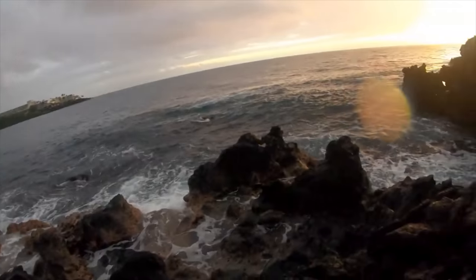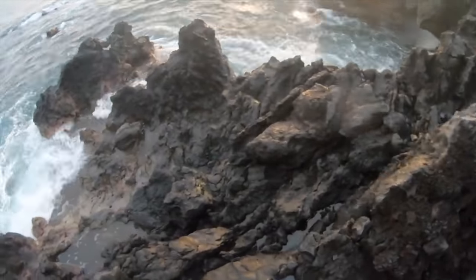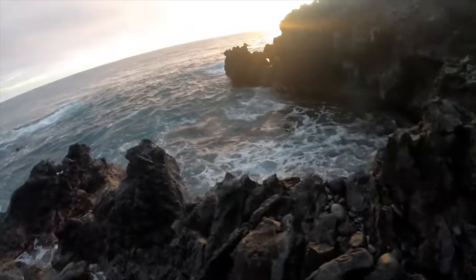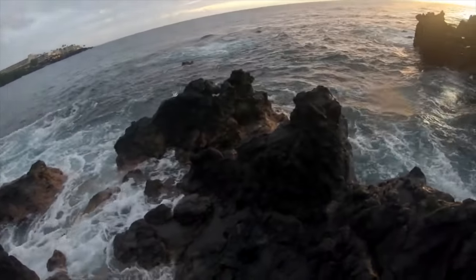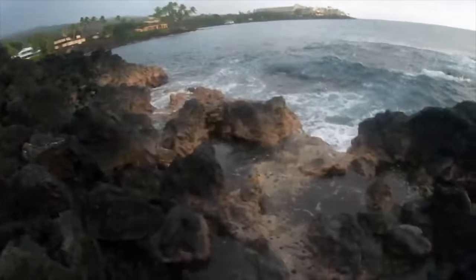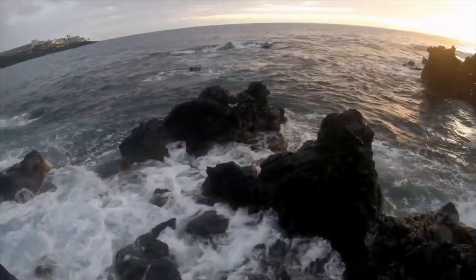But here we go. This is straight up lava. Right here, you can see how the rock was liquid and it flowed down into the ocean. This is what happened, I don't know how long ago, but this is what happened here. What you're seeing is among the freshest rock on the planet, which flowed right into the ocean. Here you have little pools forming from the waves.